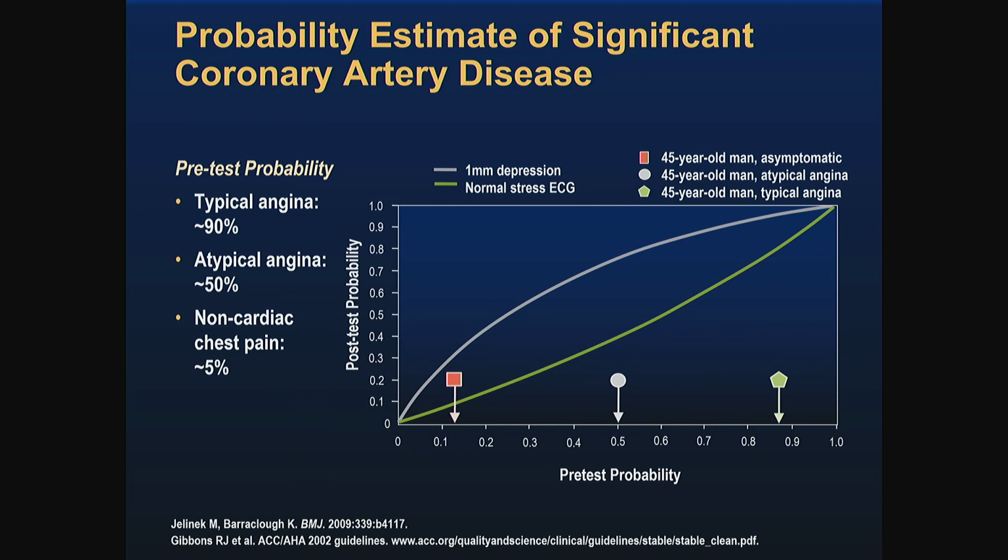Now, why is this important in terms of estimating somebody's pretest probability of coronary artery disease? It's important because none of our non-invasive tests, and I'd say even our invasive tests, are perfect. And so we have to go into a test knowing what the result will change in our post-test probability. And this is an example of stress testing. The idea is that the results of a stress test will change somebody's pre and post-test probability based on where they are.